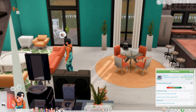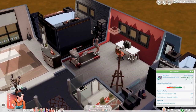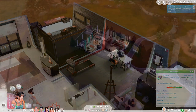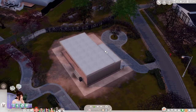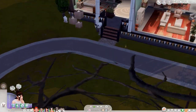All right, he doesn't have a job because he's a painter. Oh, I guess he streams. Whatever, that's fine. Let's have him come up here and do a pop art painting. Yeah, see, this is so weird. This was our old house and like it just lost all of its features. Doors, windows, everything. Very, very strange. I don't know what's going on with that. I'm just gonna ignore that.